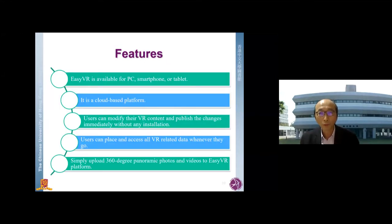The reason for using this company is that the platform is available for PC, smartphone and tablet, it is cloud-based, and users can modify the content very easily. And we can place and access all our VR data wherever we go. Whenever we go, we can upload our 360 degree panoramic photos ourselves.